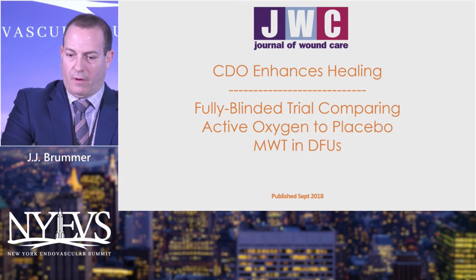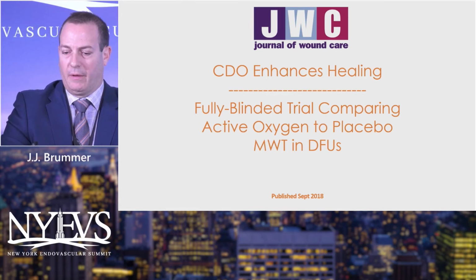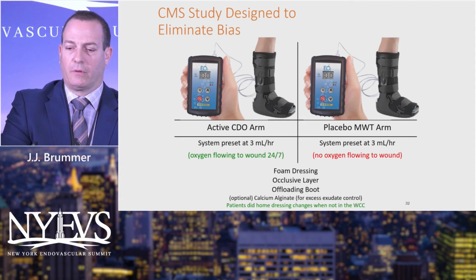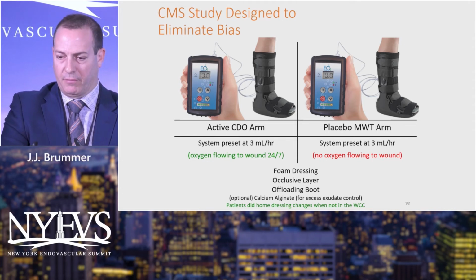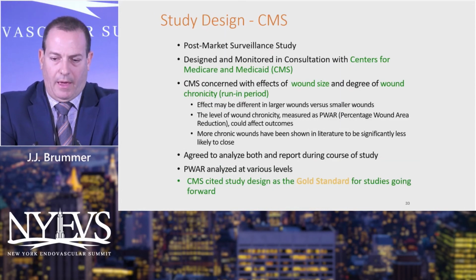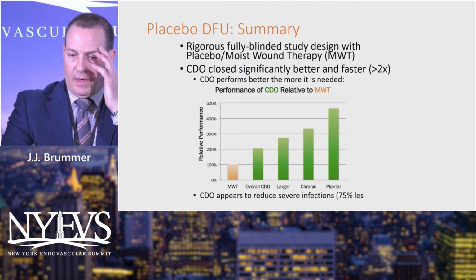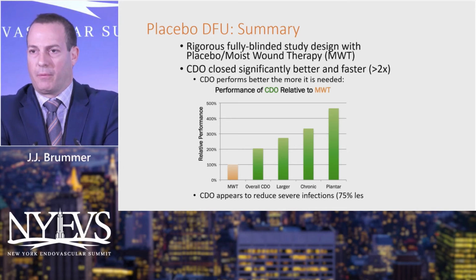So the Journal of Wound Care: continuous diffusion of oxygen enhances healing. There was a fully blinded trial, oxygen versus placebo, and moist wound therapy in diabetic foot ulcers. This was a CMS study, designed to eliminate any sort of bias. They had patients that had the placebo and patients that had the active continuous diffusion of oxygen. It turned out to be the gold standard for studies going forward with CMS with continuous diffusing oxygen. And we saw that the wounds were closed twice as fast with continuous diffusion of oxygen relative to our typical moist wound therapy.